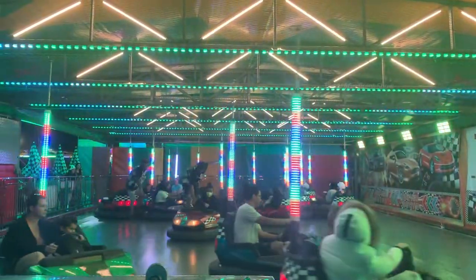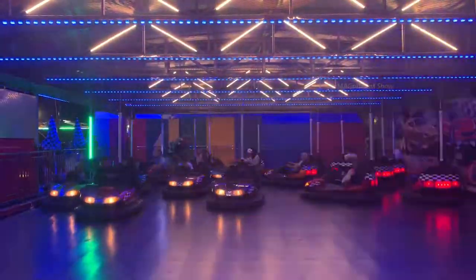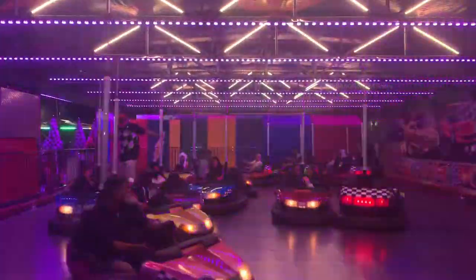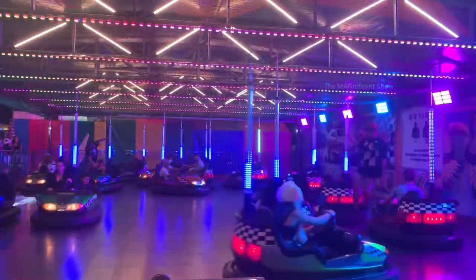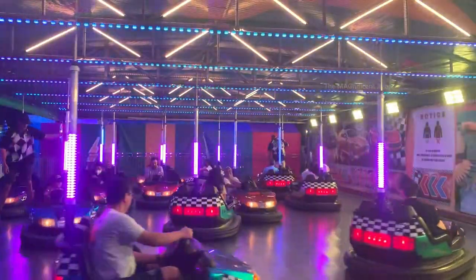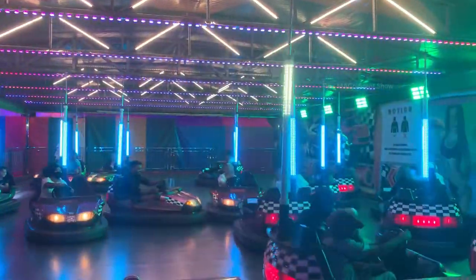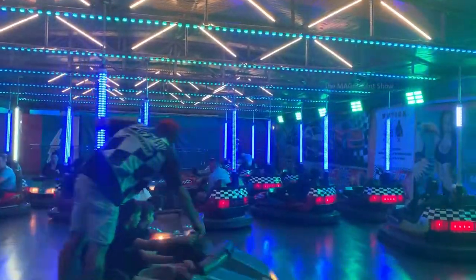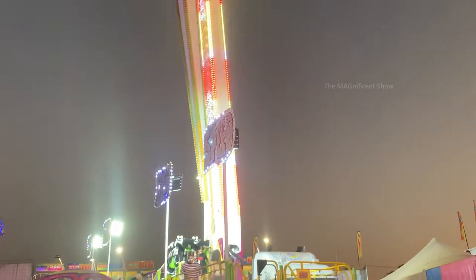On this side, you can see the bumper car ride, guys. People are just enjoying this one, guys. Look at this extreme speed ride, guys. It is a very tall rotating ride which has 4 seats on either side. Now I'm going to go on this ride, guys. Let's get the ticket first.